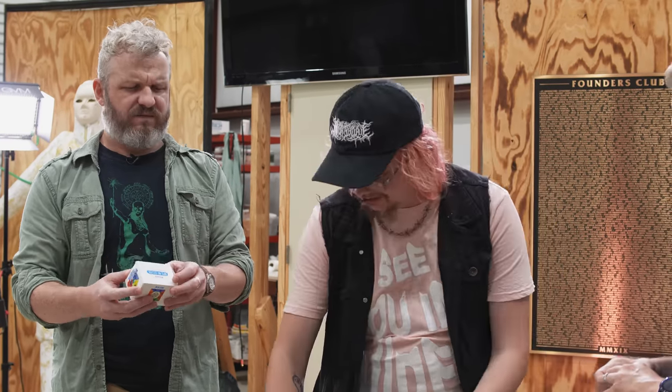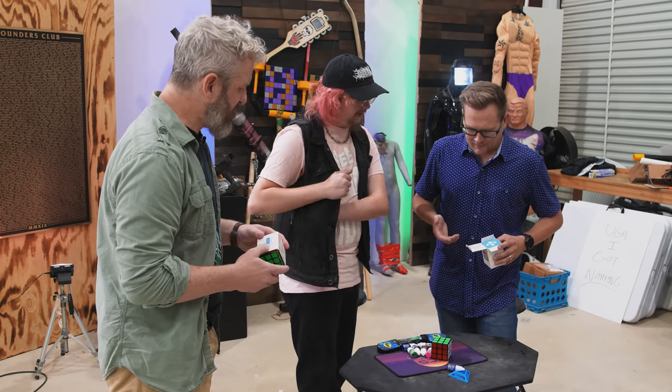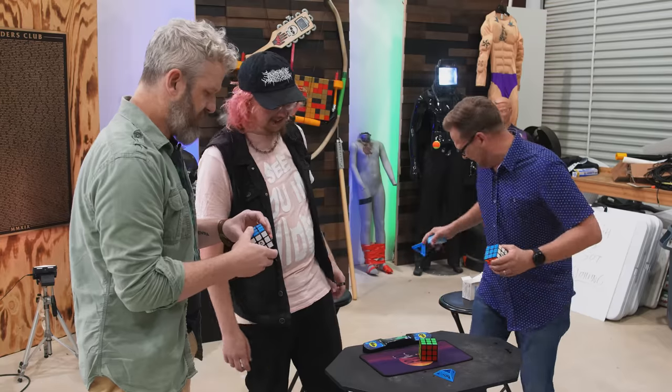These have all been lubed up. Wait, what? Oh yeah, you can lube up your cubes. Get out! Why are they colored? Is there one for each color? No. Ooh, these are loose.